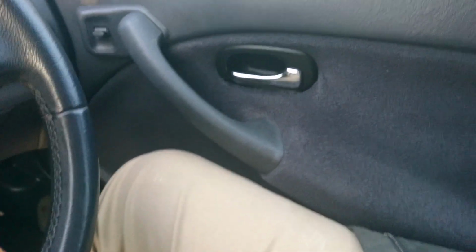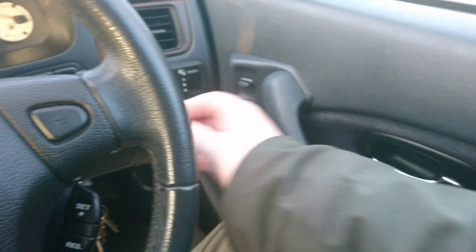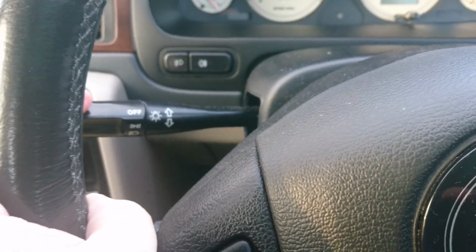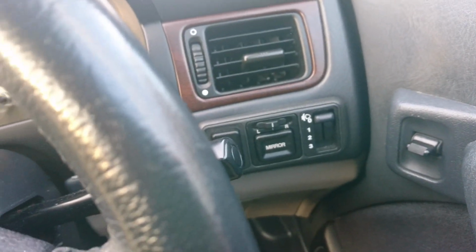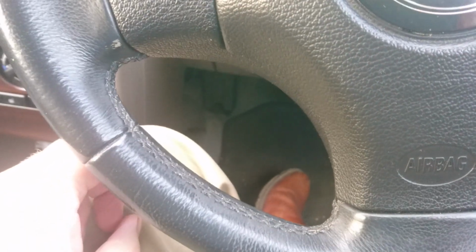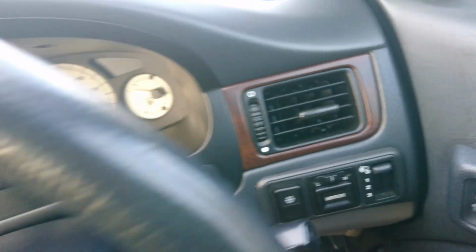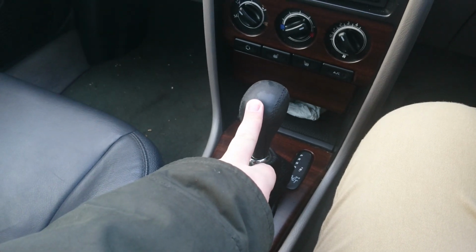Door cards on a 45 often do sag, and these are a bit saggy, but they're not too bad. Very, very familiar stalks to anybody who's driven a lot of Hondas and Rovers from the 80s and 90s, as well as this electric mirror control. Because this is a later 45 V6, there are no controls for the stereo, only for the cruise control. That there is the button activator, and I think down here, there we are, that's the winter mode for the automatic gearbox. This is a 5-speed Jatco automatic gearbox.